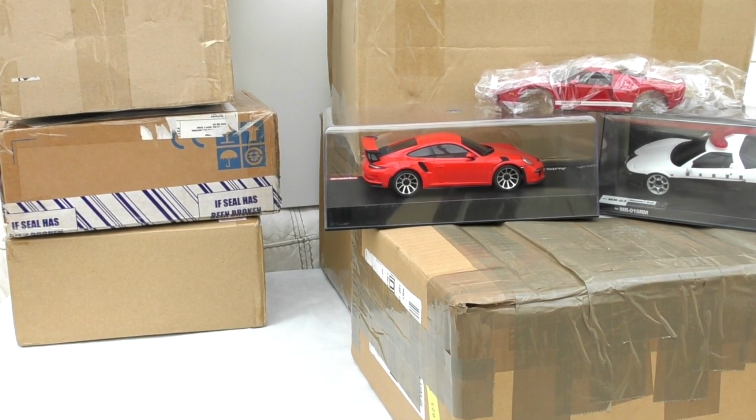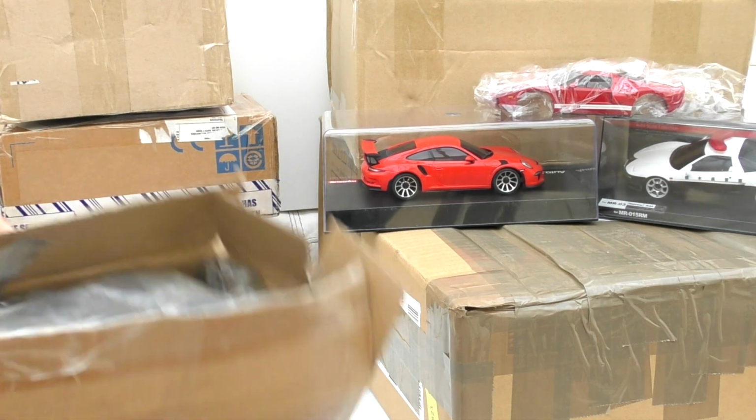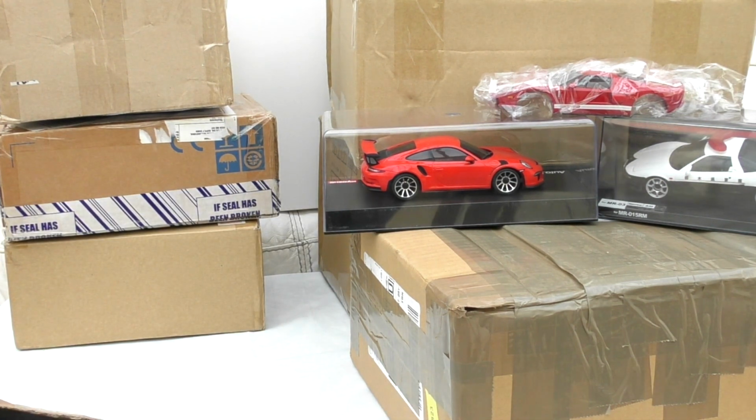Okay guys, back for another rare unboxing of Kyosho Mini Z, and here is the next installment, and this will be it for a while. Let's see what goodies are over here. So let's get straight into it. Let's have a look. This is from a seller in Spain, I believe.